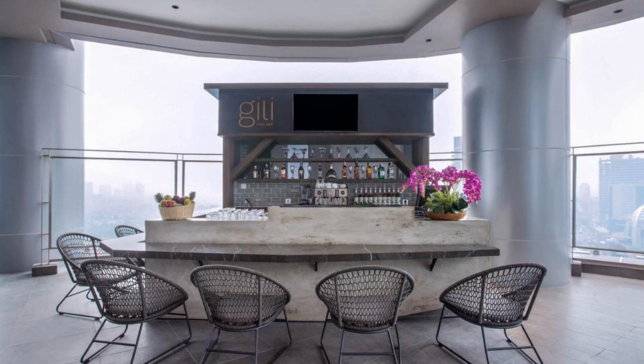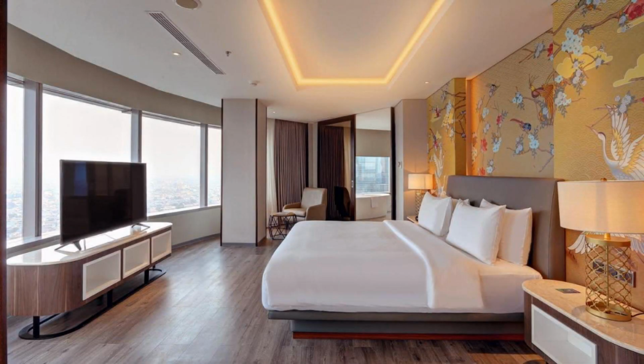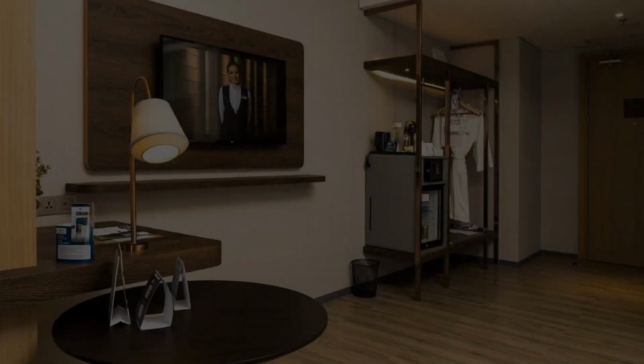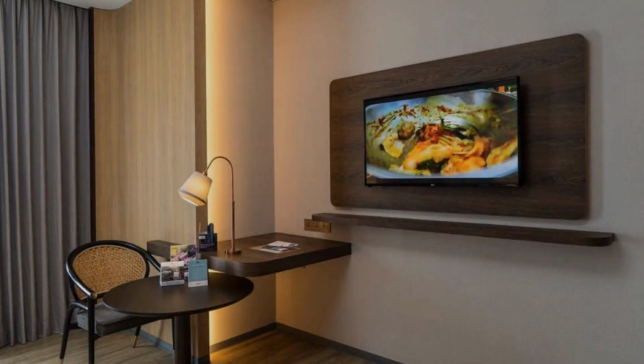The check-in time of this hotel is 2 p.m. The check-out time is 12 p.m. Pets are not allowed in this hotel. The hotel accepts major credit cards and reserves the right to temporarily hold an amount prior to arrival. Guests are required to show a photo ID and credit card at check-in.